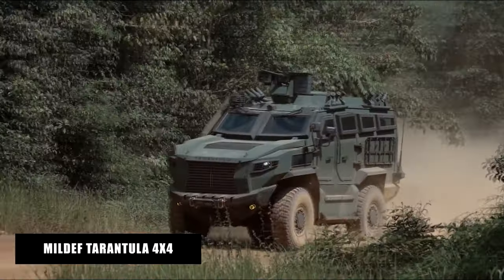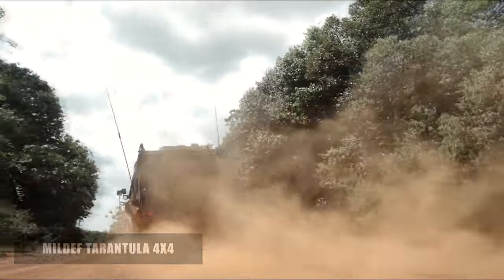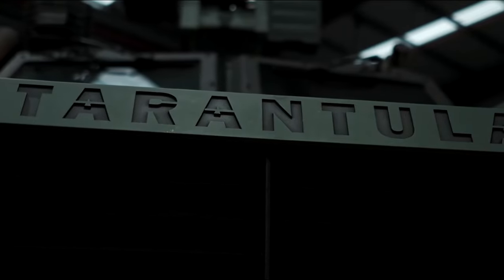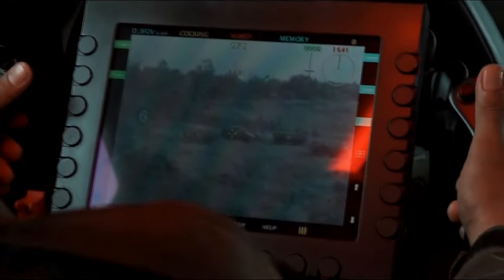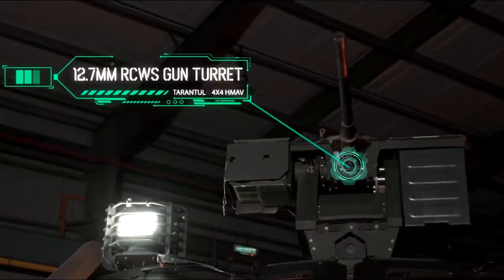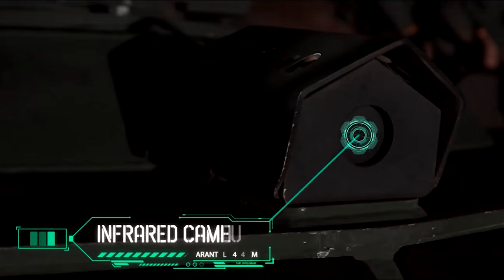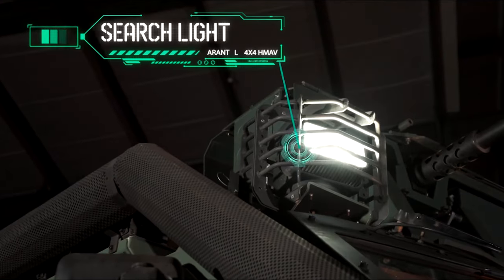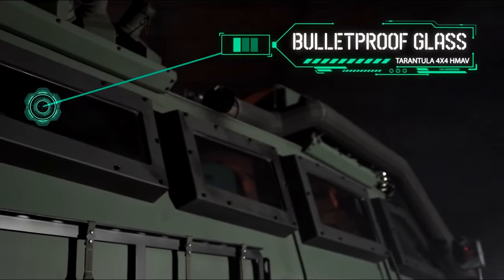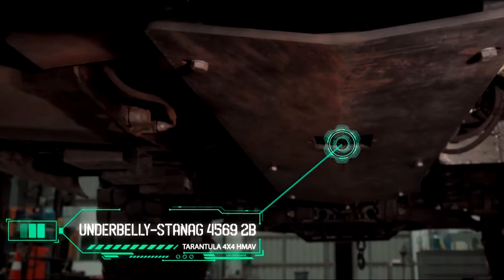MilDef Tarantula 4x4. The MilDef Tarantula 4x4 is a state-of-the-art light tactical vehicle that has been specifically designed to meet the needs of military and special forces units. With its 4x4 platform, this vehicle is incredibly mobile and maneuverable, making it ideal for reconnaissance and transportation tasks. Additionally, the vehicle's high power-to-weight ratio and the ability to be fitted with various weapon systems and other equipment make it an excellent choice for command and control operations.